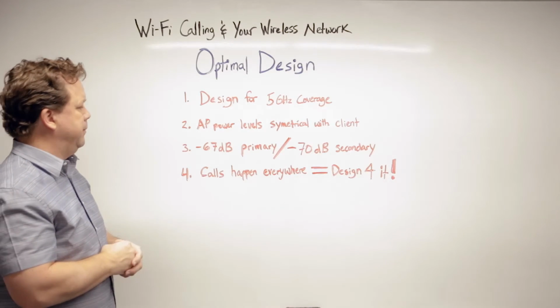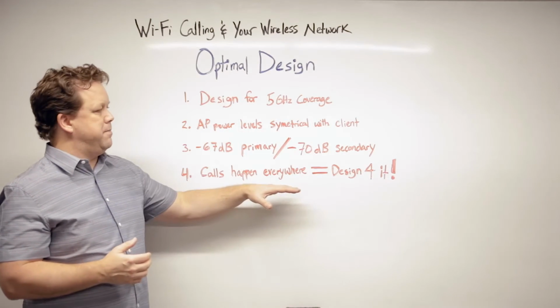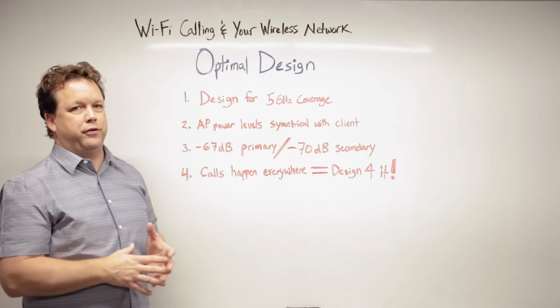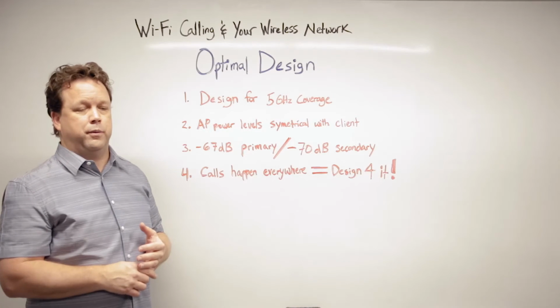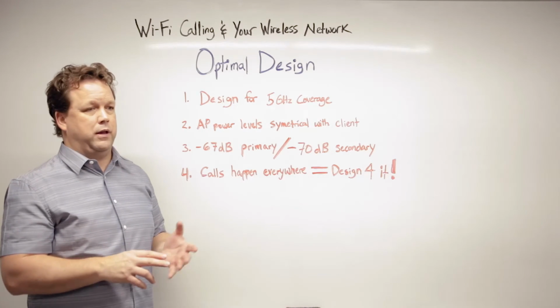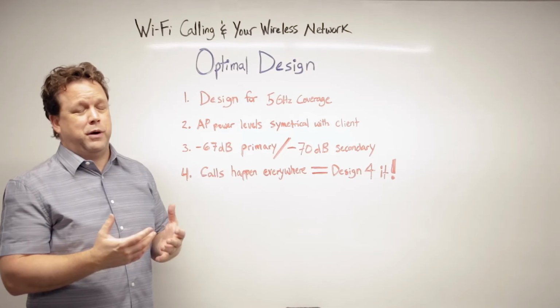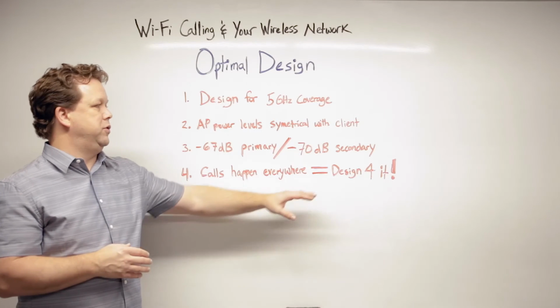And then the last item, understand that calls are going to happen everywhere. So with that in mind, make sure that you're designing for it. Your end users are going to surprise you with the number of places or the types of places that they're making calls from. Stairwells, maintenance closets, behind buildings, potentially even in the restrooms. Wi-Fi calls are going to happen just about anywhere, so make sure that you design for it.